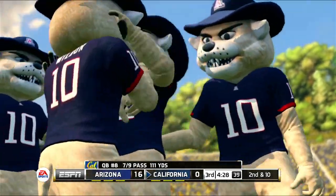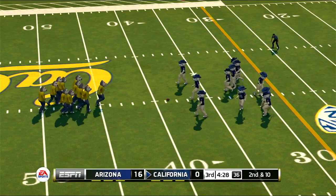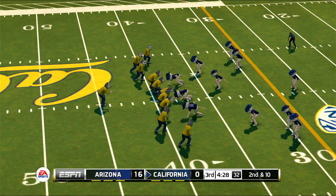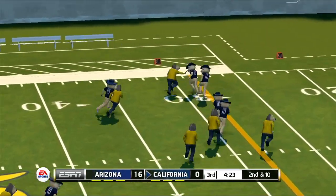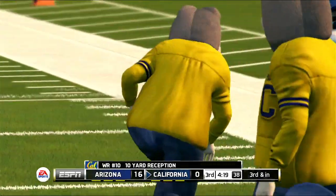Defense got some pressure and forced a bad pass. I think they've been a little bit more aggressive here with their pass rush, and that time it paid off with an incompletion. Second down and 10 to go. Ball on the 39. They come out in a five-wide set. Gets it. He's in space. And he's tackled at about the 29-yard line.